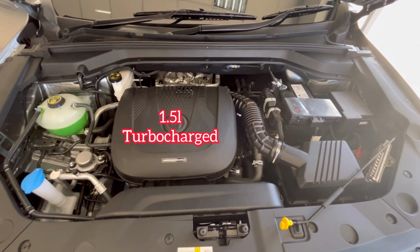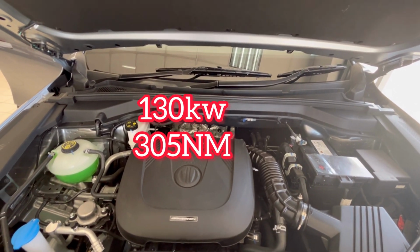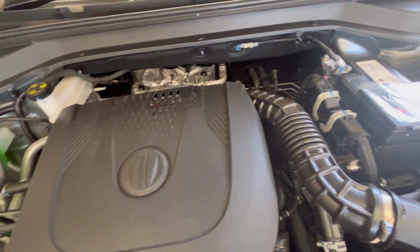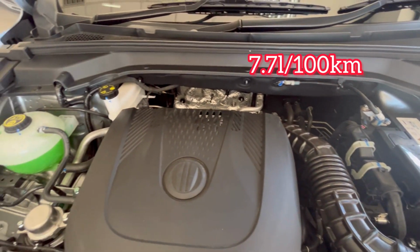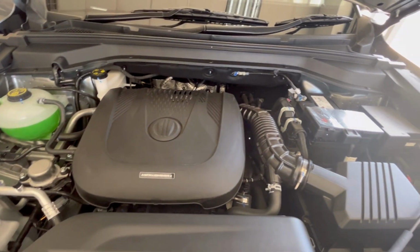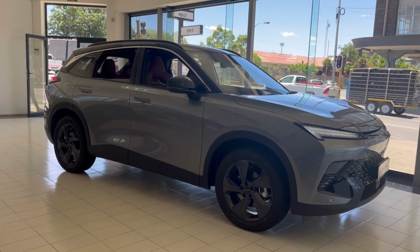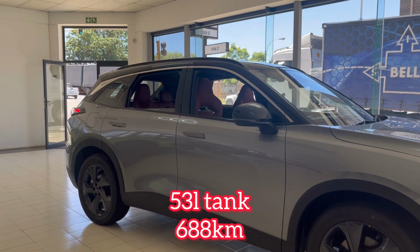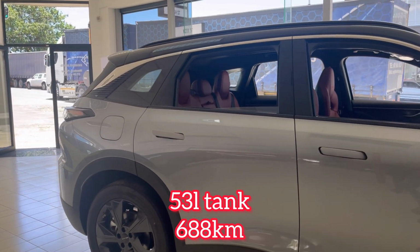The engine is a 1.5-liter turbo which produces a whopping 130 kilowatts and 305 Newton meters of torque. It is a 7-speed automatic DCT front-wheel drive with a fuel consumption of 7.7 liters per 100 kilometers. The car can do 0 to 100 kilometers in just 7.8 seconds. This dual-clutch 4-cylinder petrol turbocharged engine has a 53-liter fuel tank which approximately covers 688 kilometers when full.